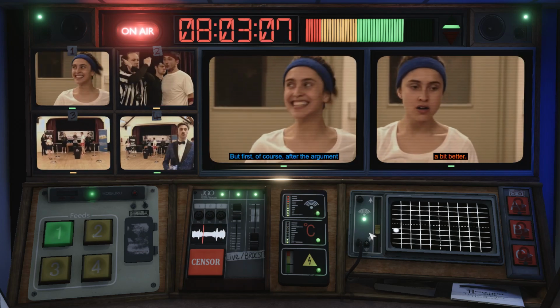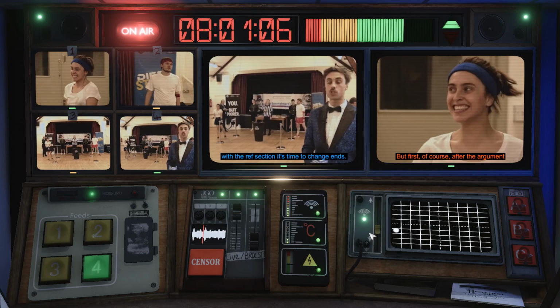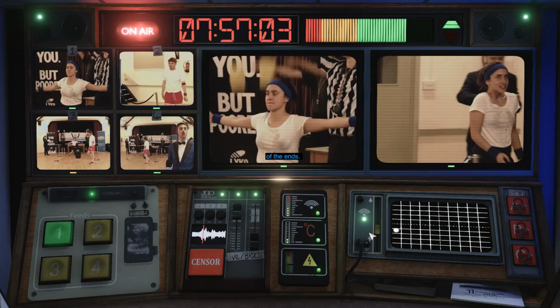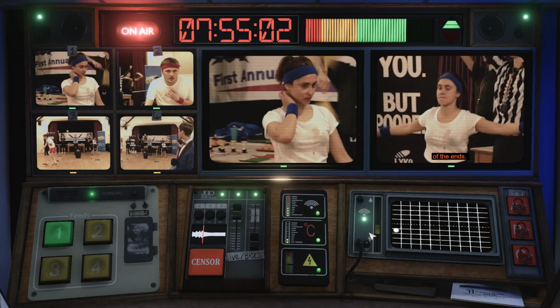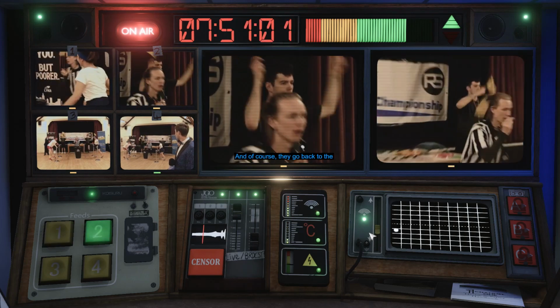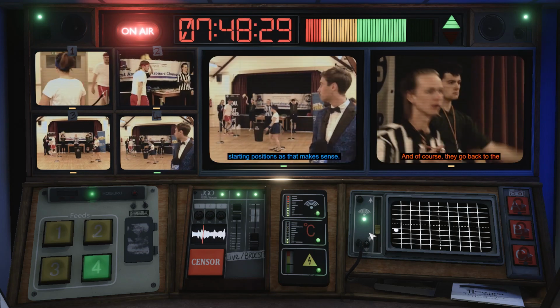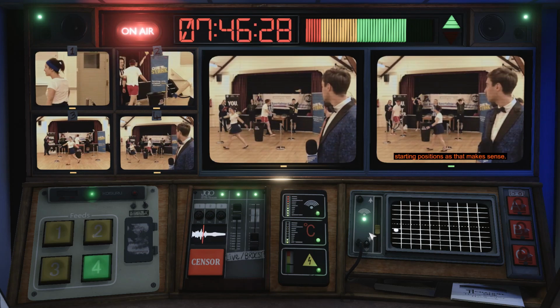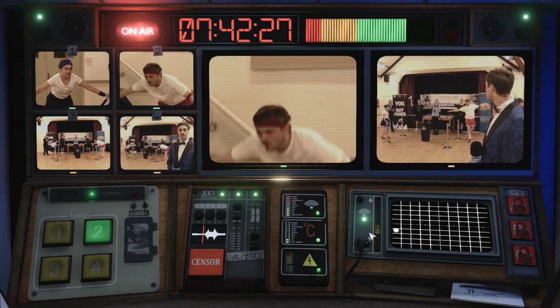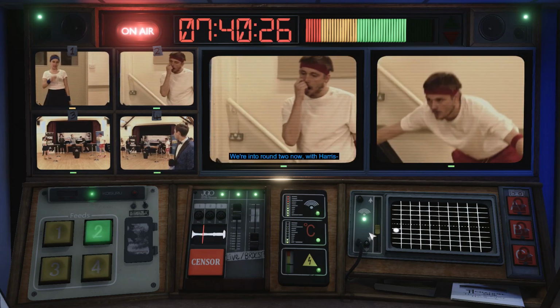But first, of course, after the arguing with the ref section, it's time to change ends. Now we have the ceremonial changing of the ends. And of course, now they go back to the starting positions, as that makes sense. Striker giving it large. We're into round 2 now with Harris.